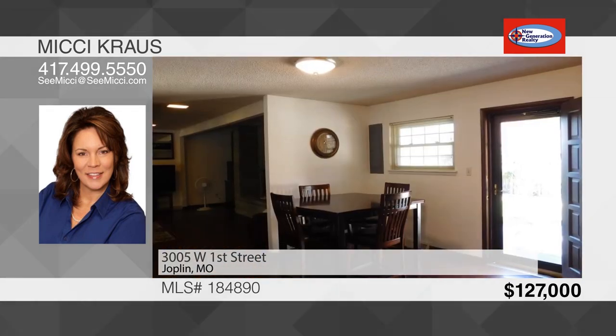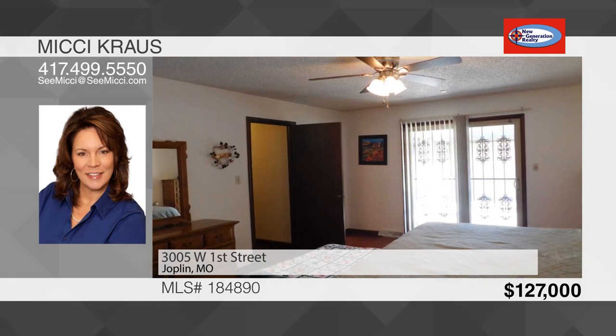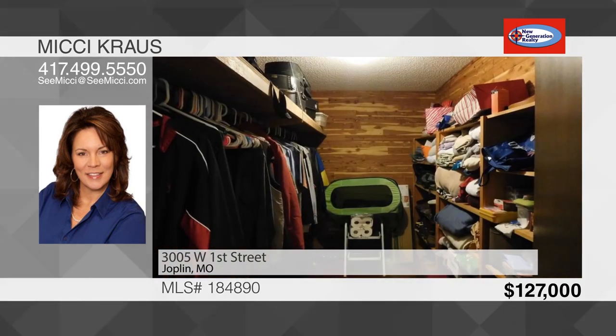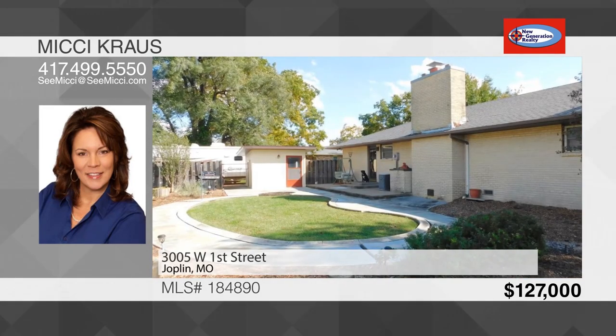Going down the hall, there are three large bedrooms and a nice size full bath. The master suite includes a master bath and opens out to the patio, the perfect spot for enjoying your morning coffee or unwinding at the end of the day.